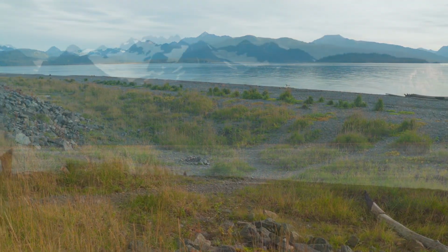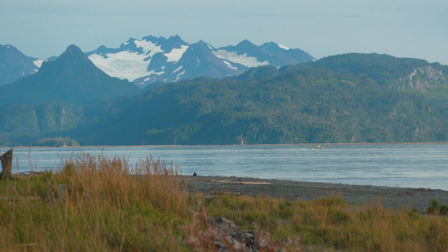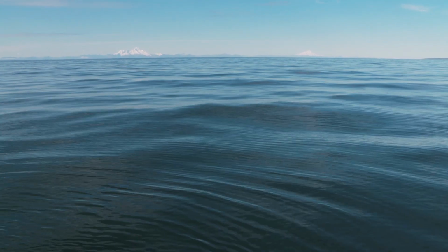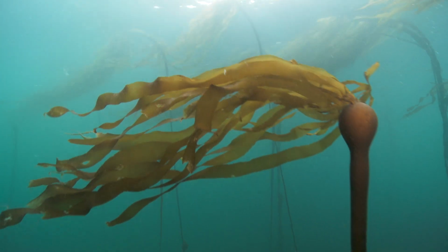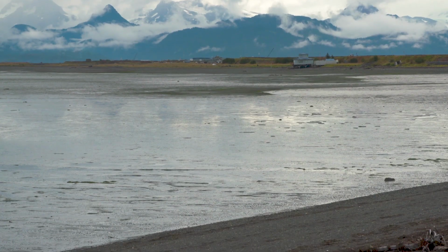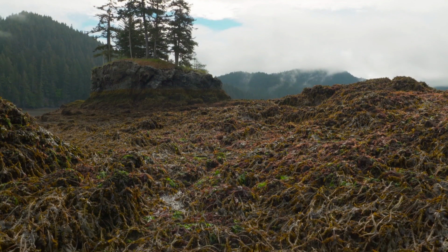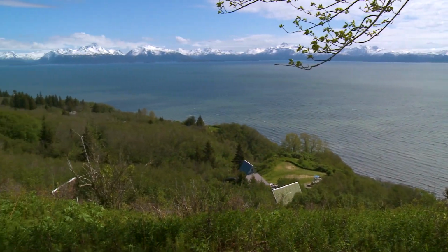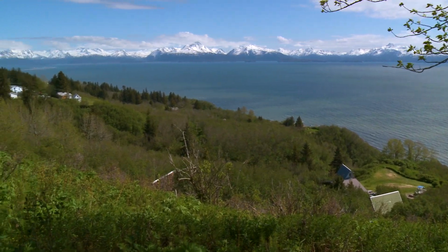Kachemak Bay contains all the different marine habitats that exist in the Gulf of Alaska. From glacially fed estuaries to open ocean-like conditions, from salt marshes to kelp forests, and clam-supporting mudflats to some of the most diverse rocky intertidal in the world. And all this exists in this 40-mile bay, which makes it a natural laboratory for studying changes throughout the Gulf of Alaska.